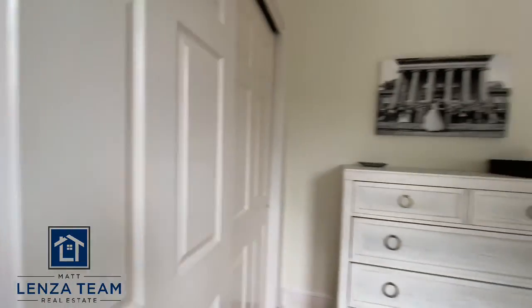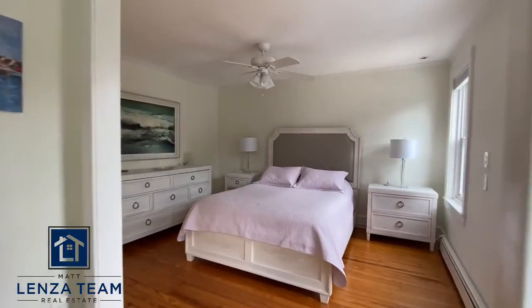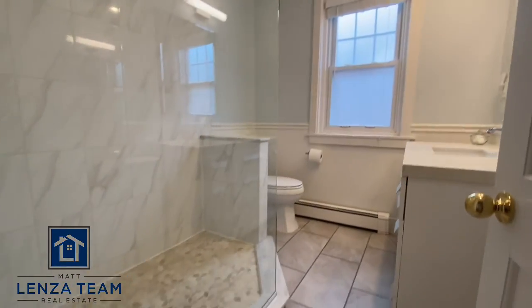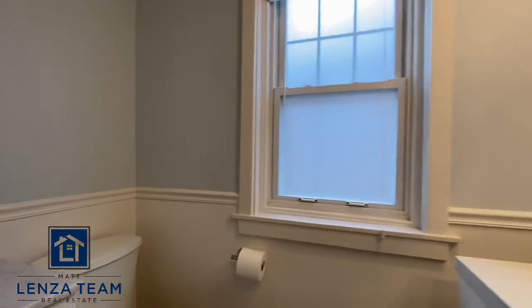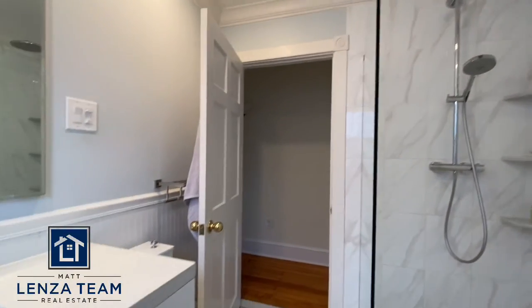So we'll spin around here. You can see the size of that. And this is a great room. Then we'll take you into the bathroom, which was fully redone. Look at that stonework. Vanity. Frosted window, and look at that. Excellent, all the way up to the ceiling, matches with the crown molding.